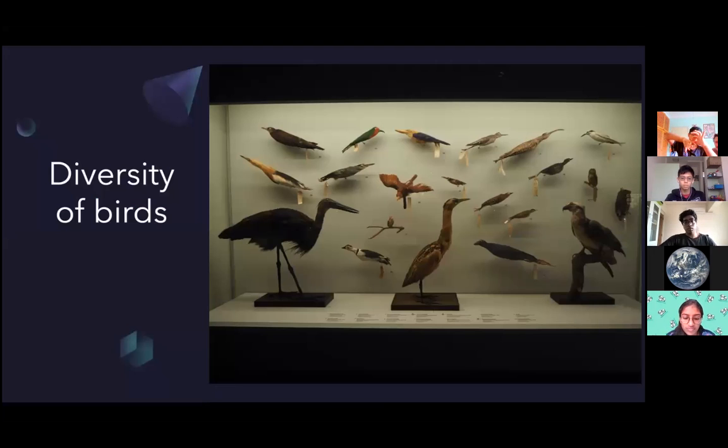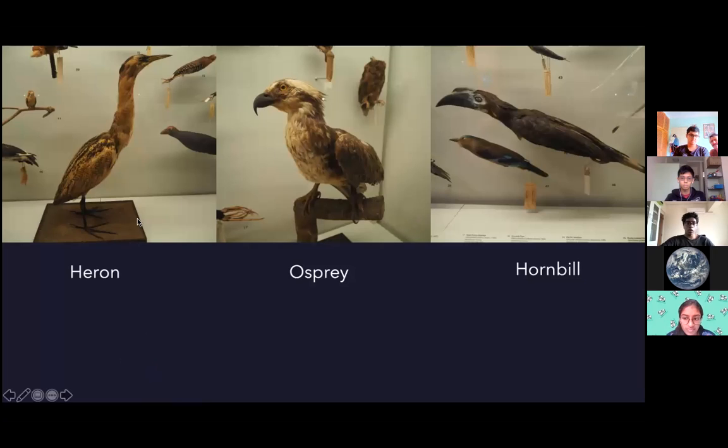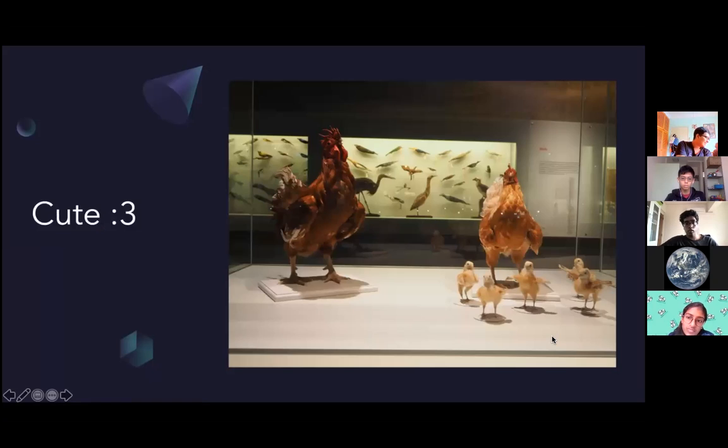Okay, now let's look at some of the diversity of birds. These are actually taxidermically preserved specimens, a lot of them. So they aren't fake models. So you have the heron, you have ospreys, you have hornbills, and you have a lot of other small birds behind, which have been preserved quite nicely.